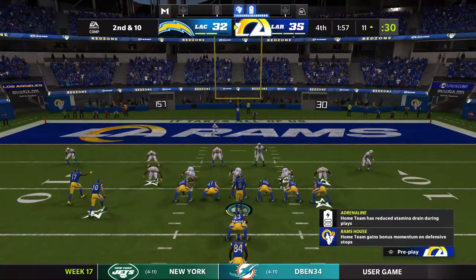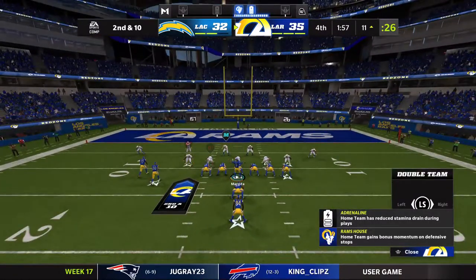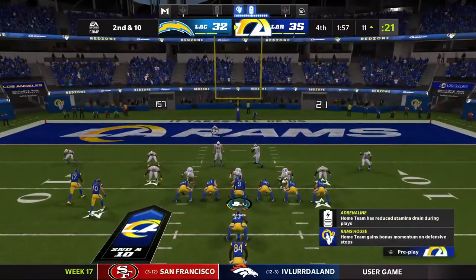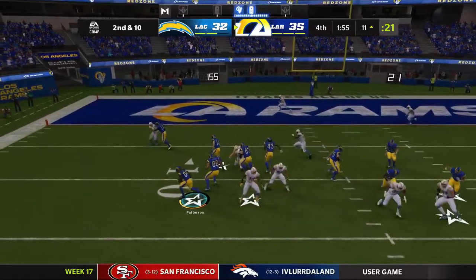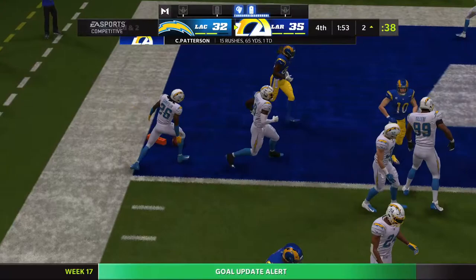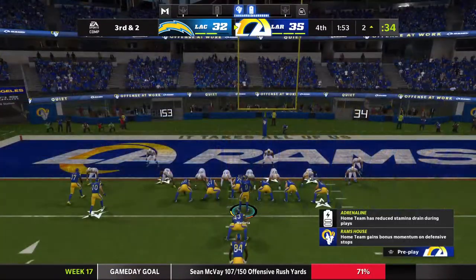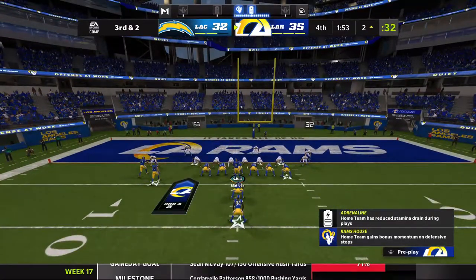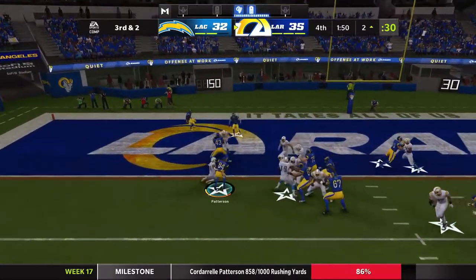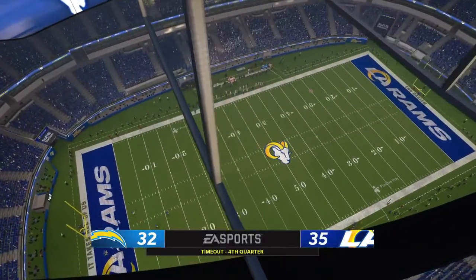Here's second and 10. Once more, they turn to Patterson. And he takes this down to about the 2 before going out of bounds. 65 yards rushing for him now in the ballgame. Play number 9 set to come here on the drive on 3rd and 2. They run with Patterson. And he'll be taken down, but he does have first down yardage.